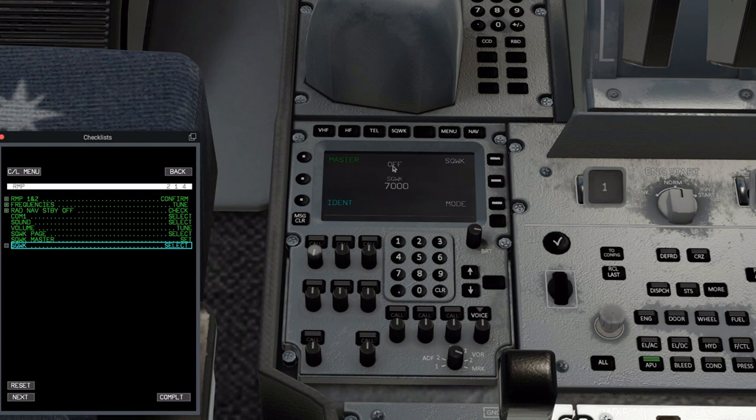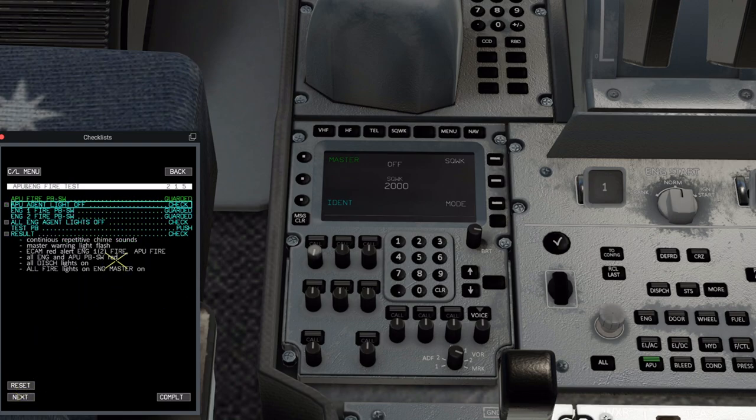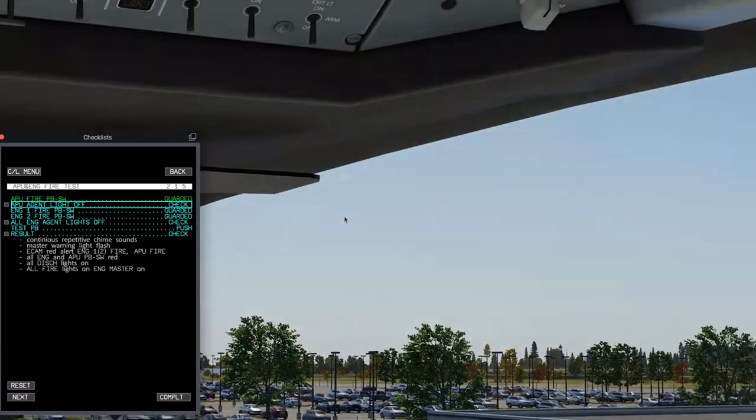Then we go to the squawk page, make this the master, and make sure our squawk is set for something useful. So squawk 7000 is the conspicuity code, that's like the standard nothing special code that all aircraft flying on VFR will set to. We are not flying VFR. So we will change this initially to 2000 until we get a squawk code. 2000 is the IFR conspicuity code. So squawk is set.